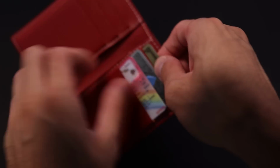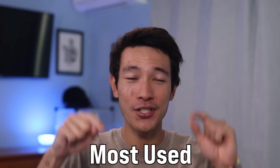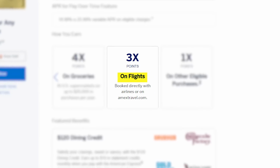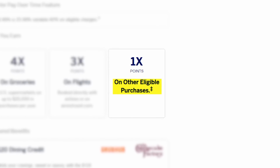Moving on to the other side of the equator, aka the right side of my wallet, we have the American Express Gold Card. By far, and it's not even a close comparison, this is the most used credit card that I have in my wallet. That's because the Amex Gold will give you 4x points on restaurants and at grocery stores. You can also receive 3x points on flights booked directly or through Amex Travel, but I have another credit card for airfare. You could also receive 1x points on everything else.